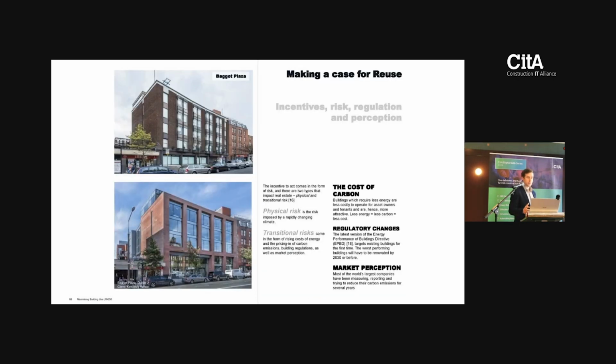So making a case for reuse, what are the incentives, risks, regulation and perception? We know there's a physical risk if we don't act now. The climate is changing, we can see more rain every day. And then there's transitional risks. The cost of energy is rising, the building regulations are changing, and we have a way of doing things. The industry has to adapt to all of this. It's a moving beast, and we're all learning every day, moving along this journey.